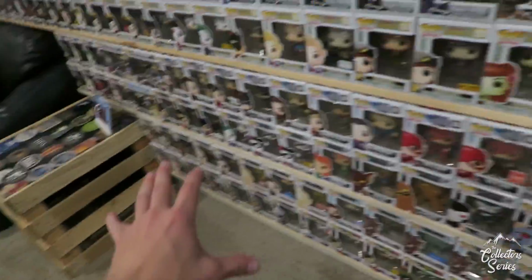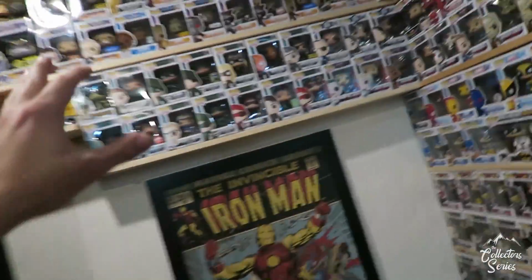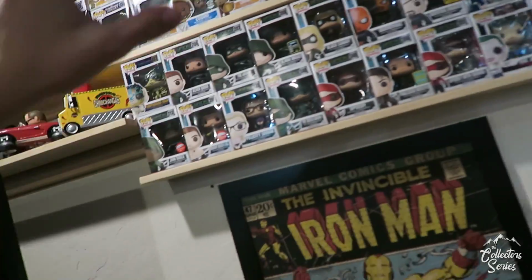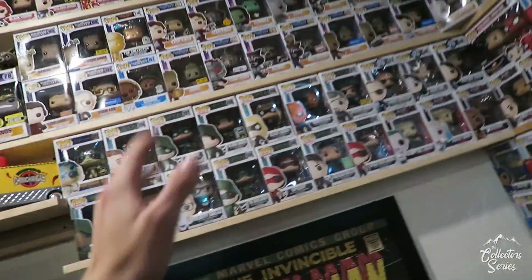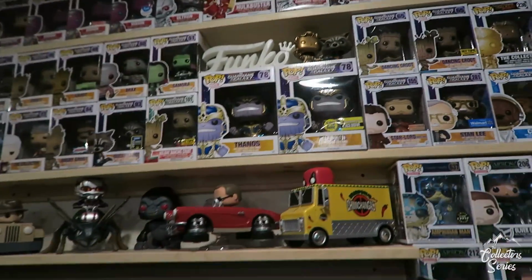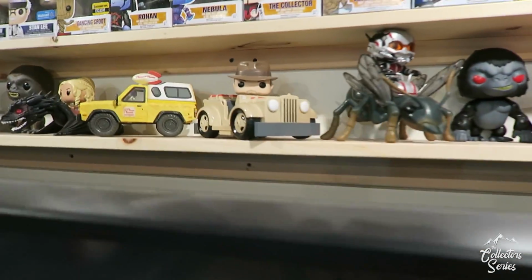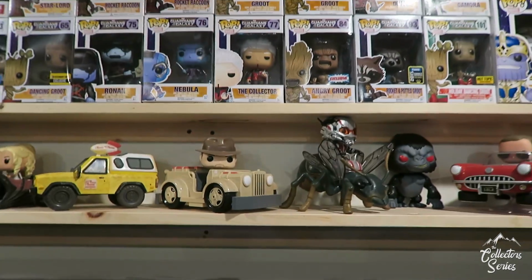Okay, so I think we're good with this wall. Let's kind of move over here as well. Obviously we've got some Arrow ones over here, some more DC and Marvel related, because that's what his collection is surrounded by. We've got some Age of Ultron's one, Guardians of the Galaxy. Also got some of the pop rides here. This one is really cool. I really like the Indiana Jones.